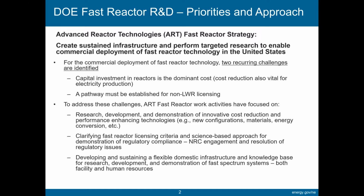So to begin, I'd like to talk about the Advanced Reactor Technologies Fast Reactor Program. We have an overall strategy to create sustained infrastructure and to perform targeted research to enable commercial development of fast reactor technology in the United States. To support commercial deployment of fast reactor technologies, our program looks to address two main recurring challenges. The first is to reduce capital costs and investments in fast reactors to make them economically viable in the energy markets. And next is to develop a pathway for licensing for non-light water reactors.